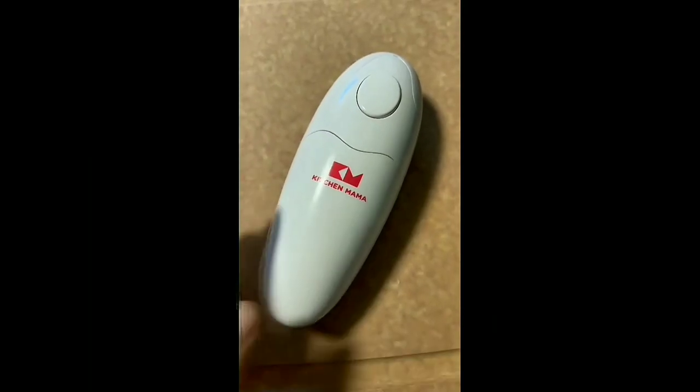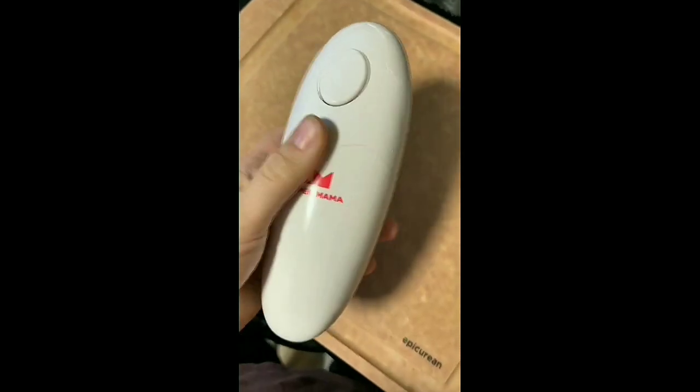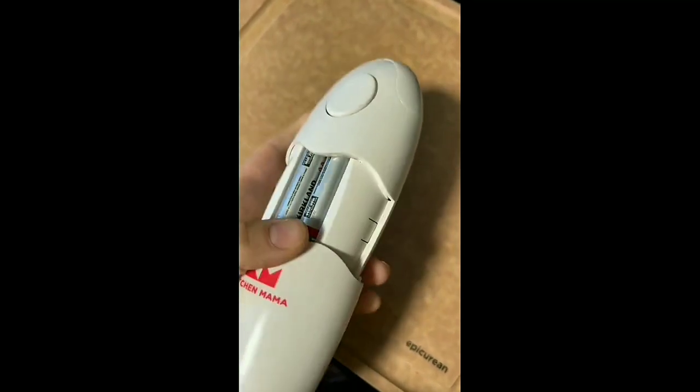Battery-operated and portable, powered by batteries. This can opener is completely portable, meaning you can use it anywhere in your home, be it the kitchen, dining room, or even outdoors for camping trips. No cords to worry about.